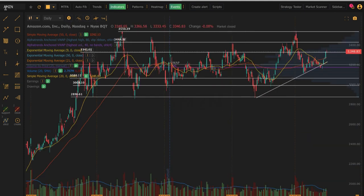All right, so Amazon has seen some very good price action this past week. We bounced off of the POC on the daily time frame here, and let's just see how much we have moved within this past week. We moved around 6% or so, which for most stocks necessarily isn't too good, but for Amazon being a mega cap stock, that is a very strong move.